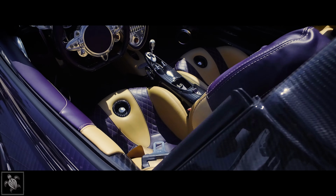To me, this car personally, this spec, it's a Pagani. I needed to share this with you. So I'm so glad I got the opportunity of seeing one.